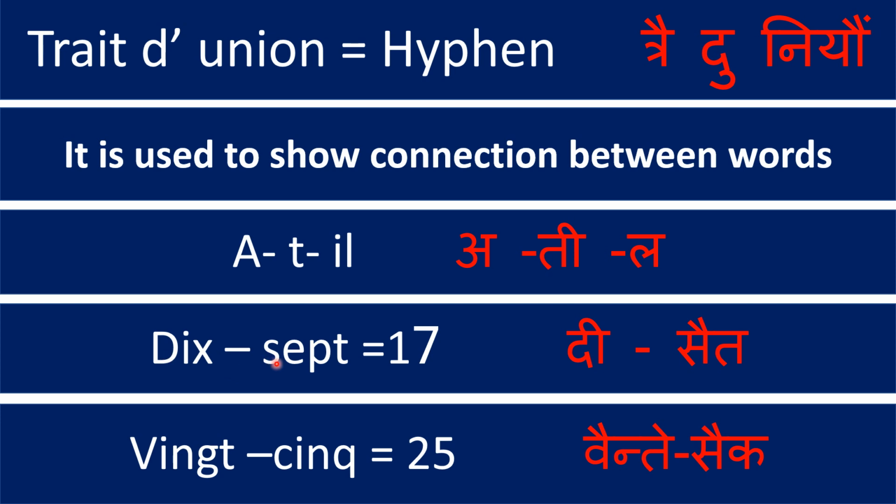The second word is dix-sept. Not dix separate, sept separate. No, because this is one word, 17. So we are going to read it as dix-sept. And last is vingt-cinq, not two separate words, but one word. This will be more clear when we do the numbers. So please do watch the video till the end.